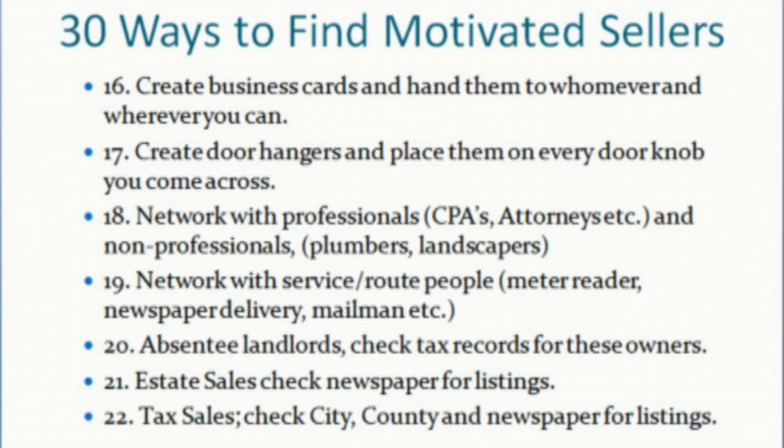Create business cards, and just start handing them to the people you talk to on a daily basis, and just explain that you buy houses. Create door hangers. Again, you can create them handmade, or you can order them. They're not that expensive.